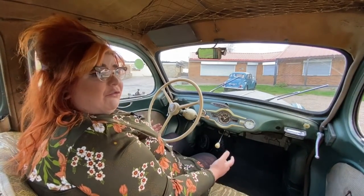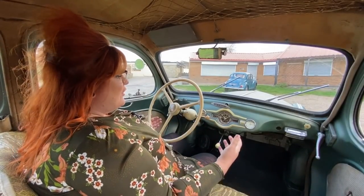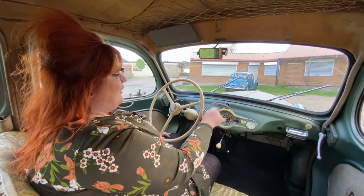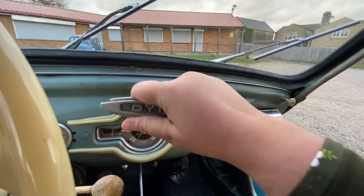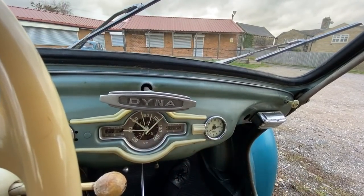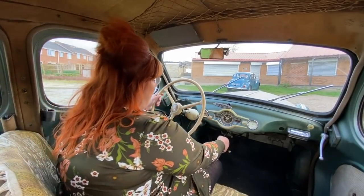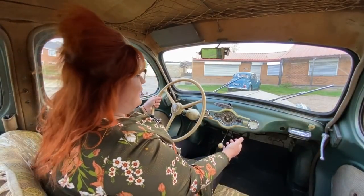Now that's a bit of a whistle-stop tour through the dash, but let's talk about changing gear, because you've probably noticed as well when we looked at the walk around that things aren't all as they seem. And I should probably also mention that this dynapull is actually our handbrake. This car is nuts. Now going back to changing gear, it's all the way down here, so it's on an H shape.